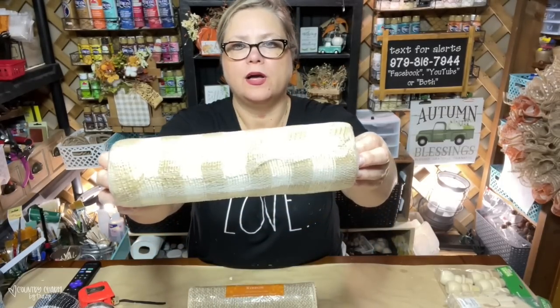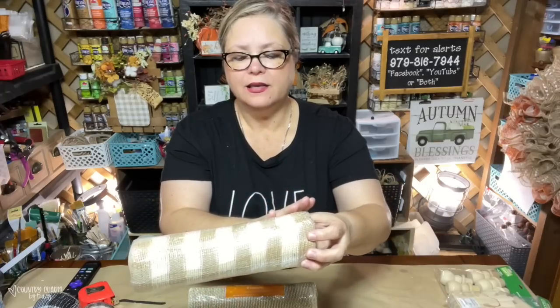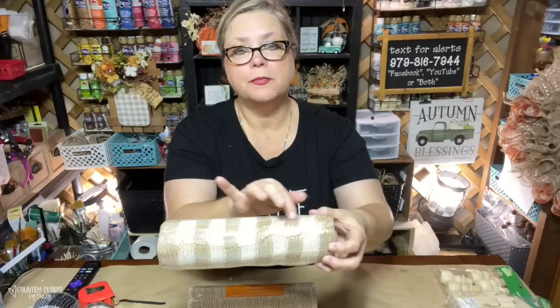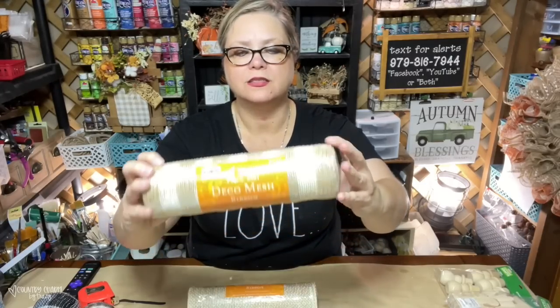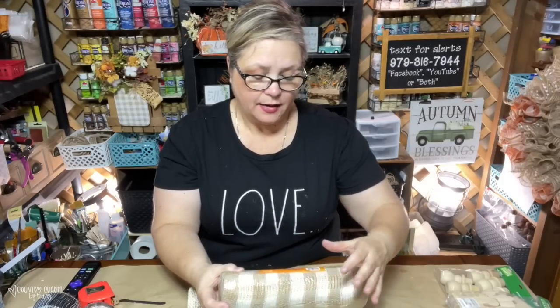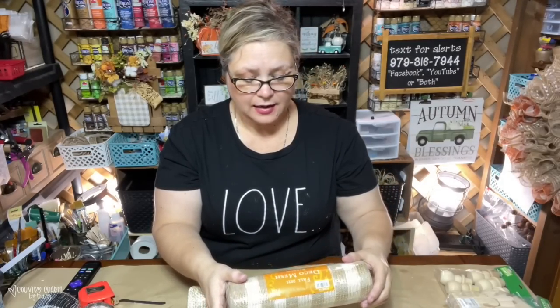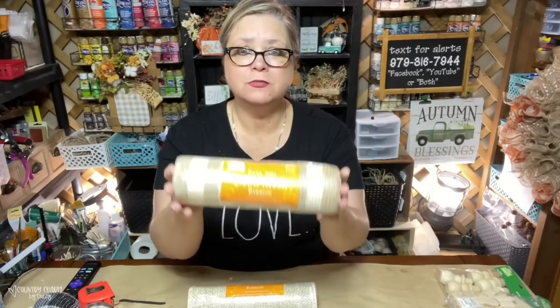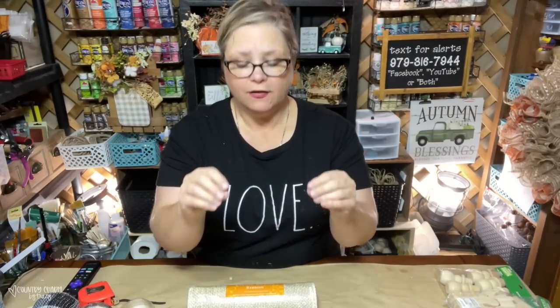As well as this, now I can get the striped mesh from Craft Outlet, but I can't get this small striped mesh like this. Let's see how many feet are on here. It's $9.99 for 18 feet, but they're 40% off, so about $6. I will use it for accent, or I will mix it with several other meshes. That's kind of my process.